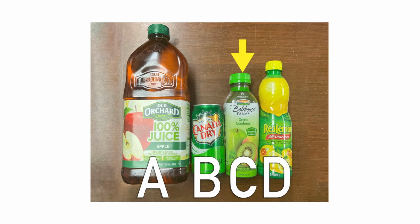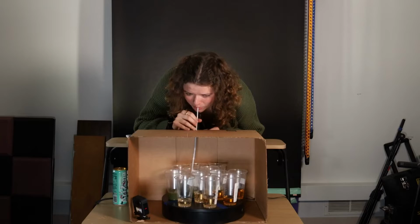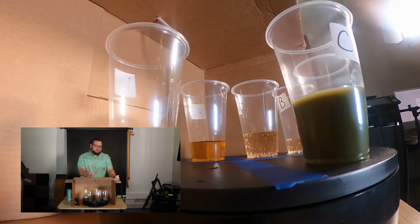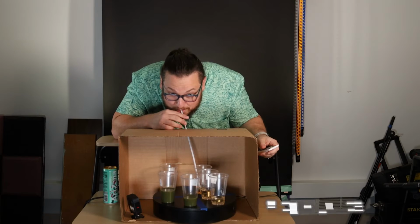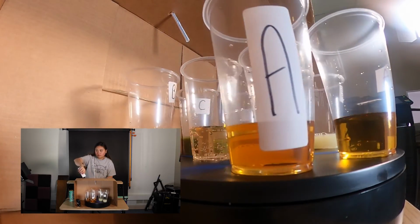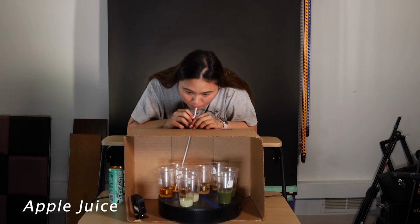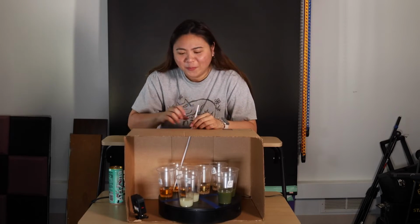I'm scared. Keep going. Oh my gosh, it's thick. Wait. Is this a smoothie of some sort? Yes. It's green. It's a green smoothie. Apple juice. A few moments later. Apple juice? Yes, look at that.